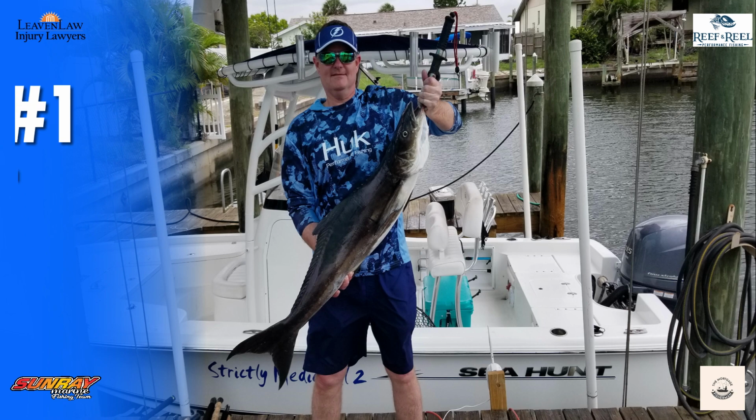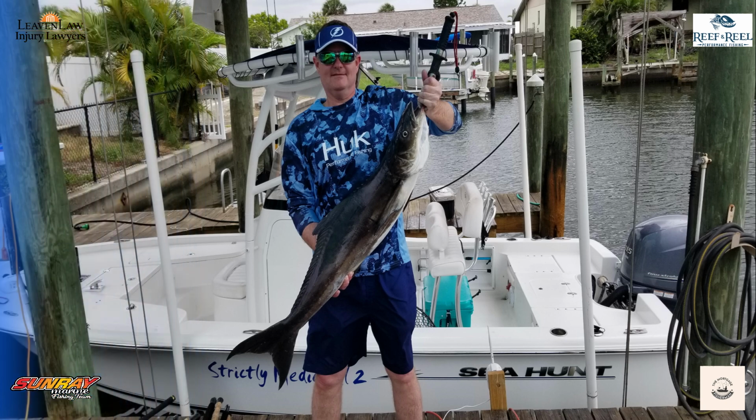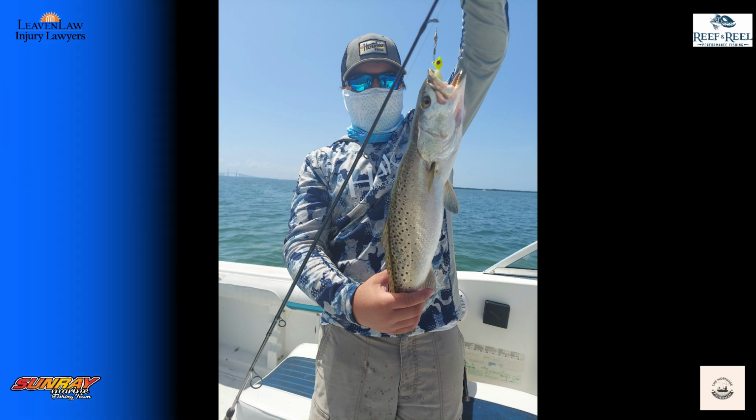Alright, in this first pick, this was sent to us by Jeff Inman, who caught this really nice 45-inch cobia caught on a pinfish inside Tampa Bay. Next, we have Jason Ray and his son with a real nice speckled trout caught over on the St. Pete side of Tampa. According to Jason, the flats on the St. Pete side are starting to liven up with trout and reds. Thank you for the picture, Jason.